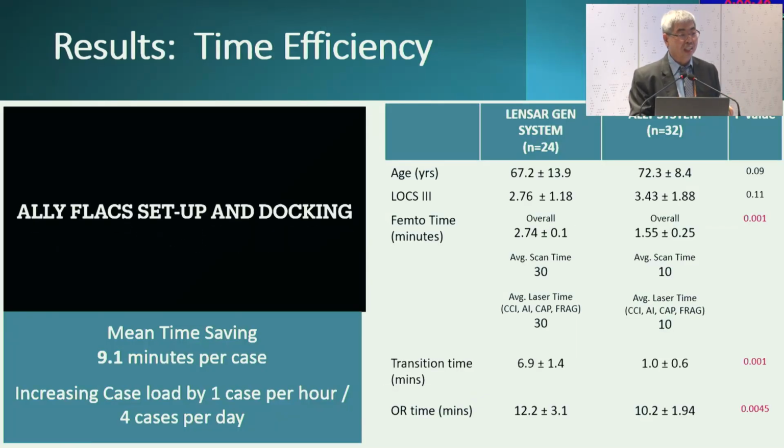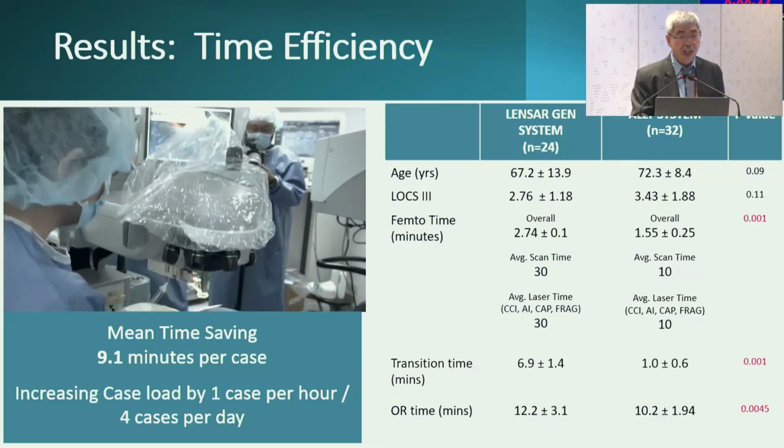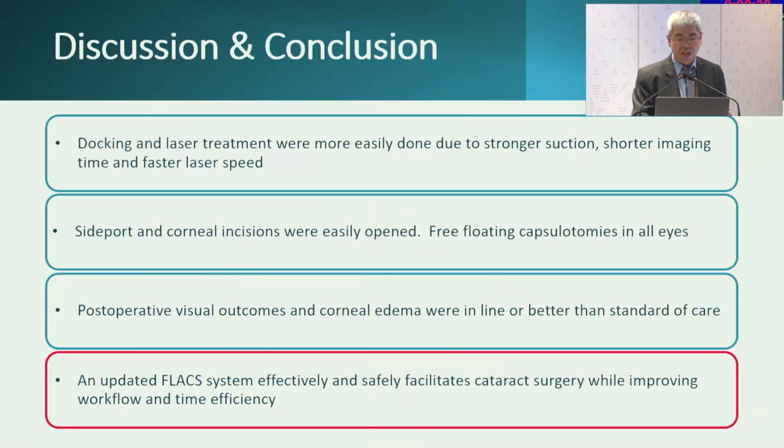And we find that using this technology, we're able to shorten our cycle time by about 9 minutes. So because you're able to do the surgery more quickly, you can put more patients in the operating room, and that makes you more productive.